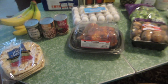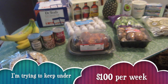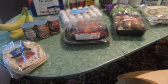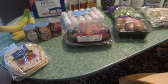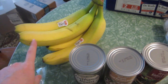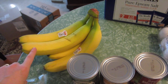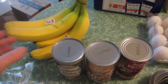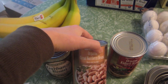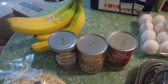So here's my grocery haul. Overall, I spent $86.16 at Costco, and at Trader Joe's I spent only $6.86. So here at Trader Joe's I got bananas. My husband actually prefers the bananas at Trader Joe's versus the ones at Costco, even though I think they're all Dole bananas. I got a can of garbanzo beans, a can of organic Great Northern beans, and a can of kidney beans. These are for the chili I'm making.